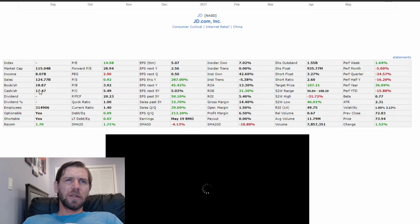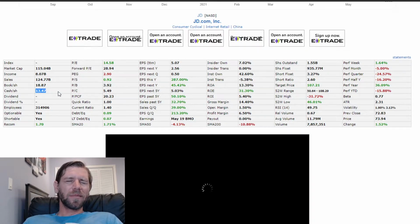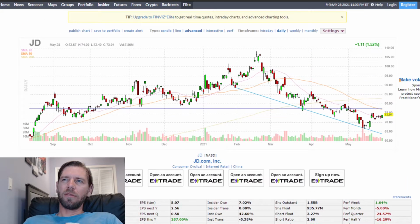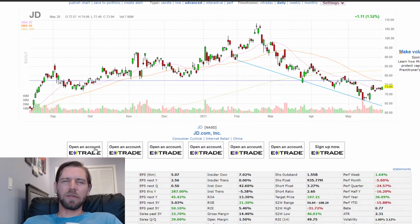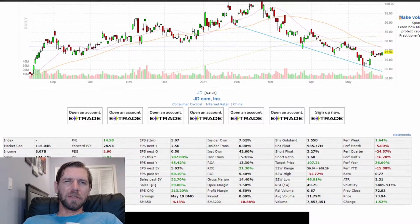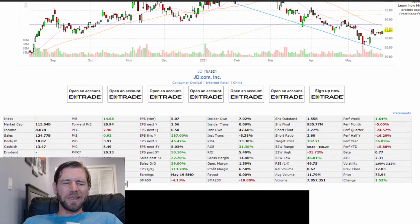Just for the rest of the figures here, this company is very cashed up. Each stock is worth $73. They have $13 of those dollars in cash, which is a lot. That's a ton of cash to have relative to your stock price, relative to your capitalization. So no worries about bankruptcies for a very, very long time, unless major mistakes are made. And even if they are, this cushion will definitely blunt most of the mistakes, even large ones.